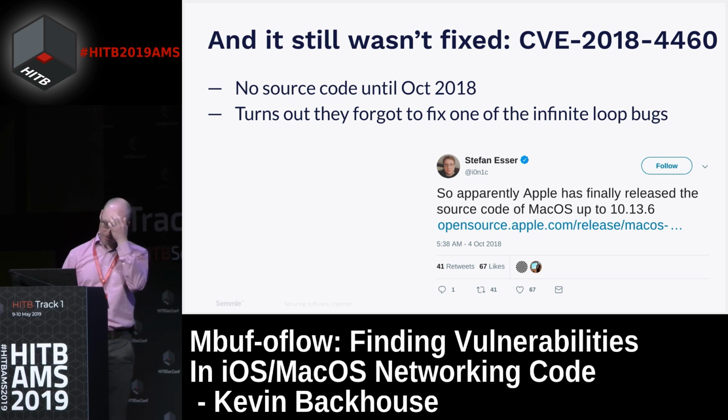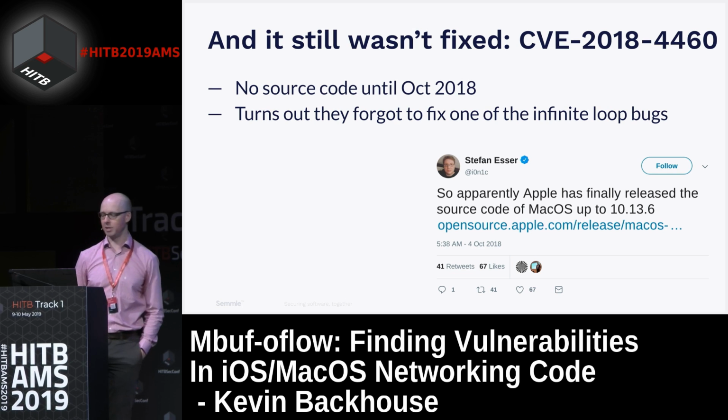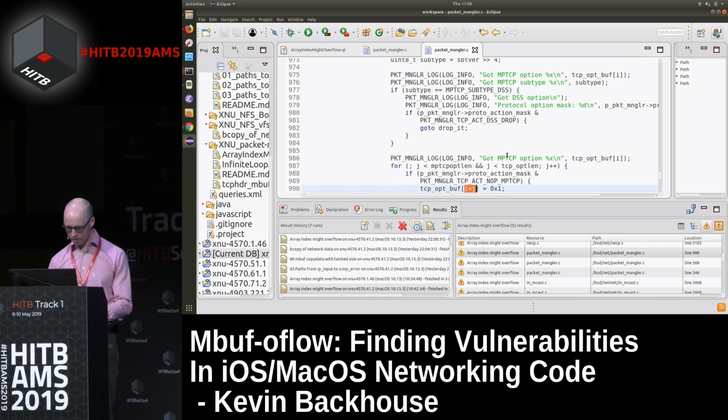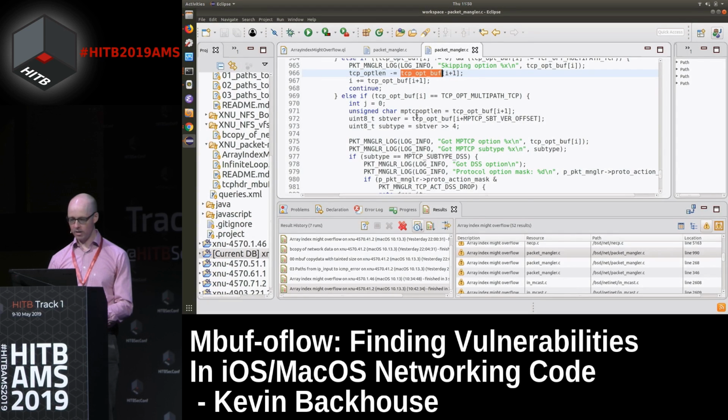I didn't notice this until, again, more than half a year later. The reason is that Apple are very slow to publish their source code. That version of the source code that I was just showing you, 10.13.3, was the only thing available until October of 2018. When the updated source code was finally published, I went to see what they'd done, and it turned out that they'd not fixed one of the infinite loop bugs. What they had fixed was this one, because that was the POC that I sent them. But you could get exactly the same effect by making this value 0, and so I was again able to get an infinite loop and another CVE off them.